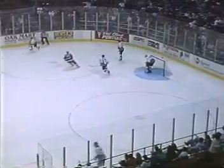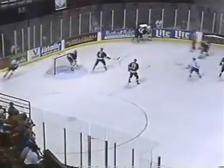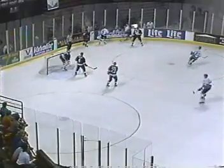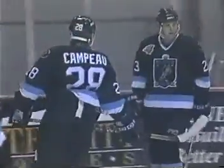Thunder have it back in their own zone. And it's Patrice Lefebvre. Now Bonk winds his way through. He's in. Right side jams the brakes. Right corner. Edgerton back checking for Atlanta. Plays it around and it's out of play. And stoppage. Campo and Searle glared at each other. There's Christian.